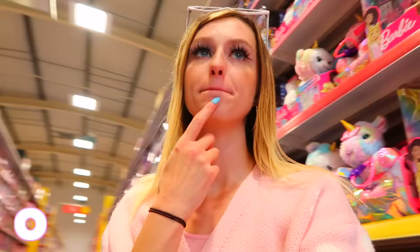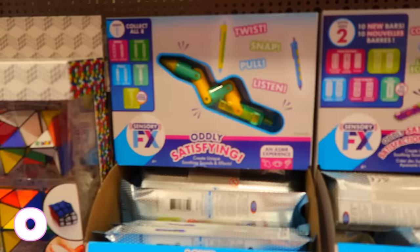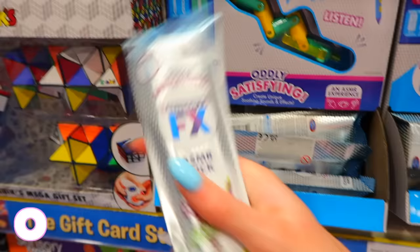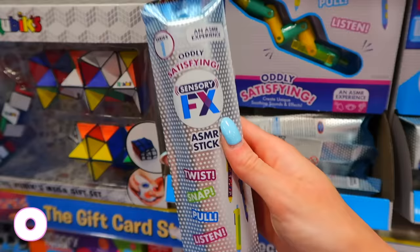I'm gonna look down the front. There might be something little down there. Oh my gosh, well spotted. So these are called the oddly satisfying ASMR pens, and I've genuinely been looking everywhere for one of these. Like, I've gone to different stores looking for them as well, and they've never had them. So we definitely need to get this, an ASMR stick.